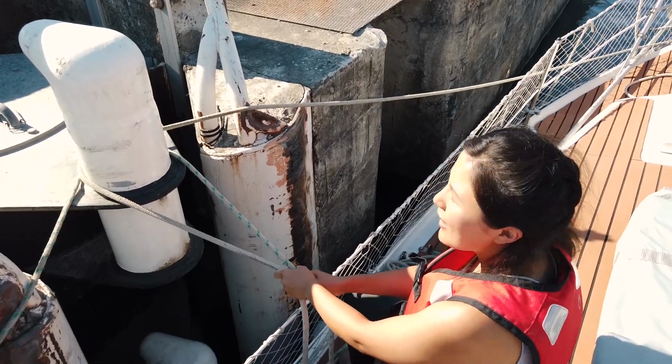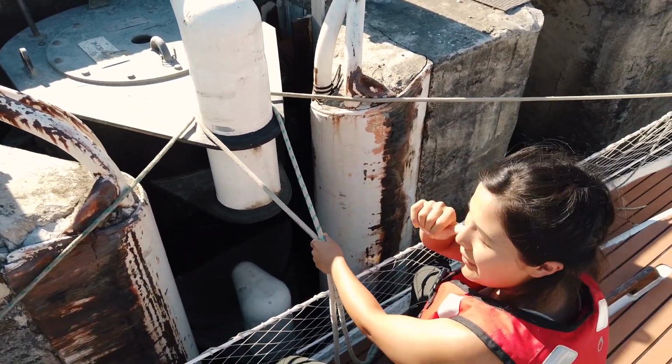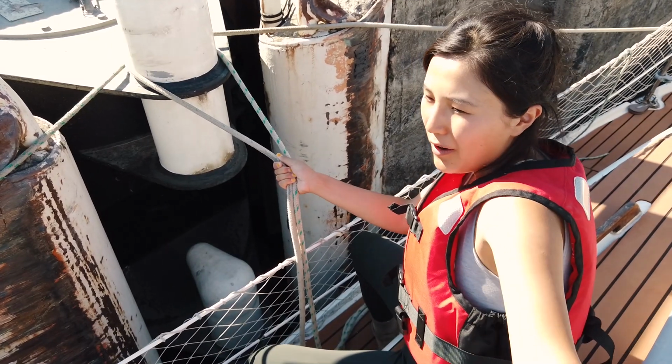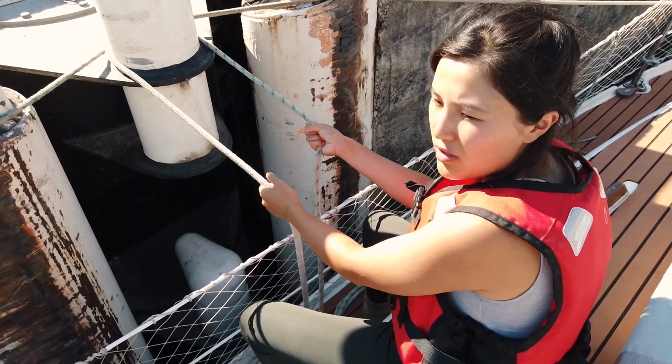This is the best bit. Sometimes if there are boats in front of us, we can see their aft always going out, and it's hard once the lock starts going down.